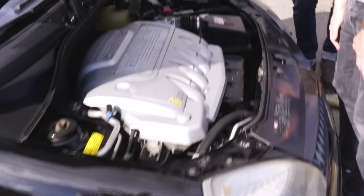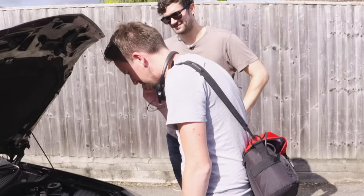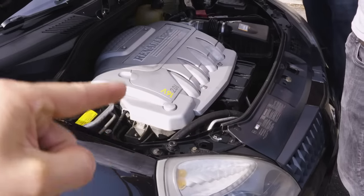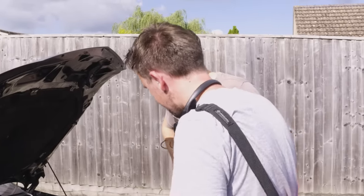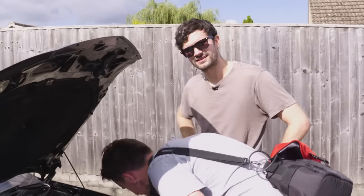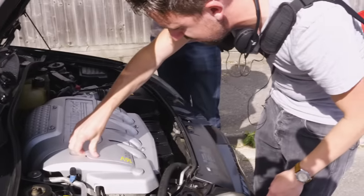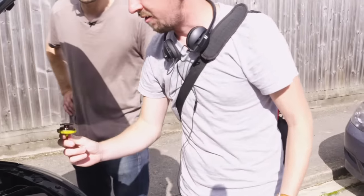Would you mind checking the oil filler cap? Everyone is waiting. I can't even see the dipstick. It's somewhere else, isn't it? It's not in here. I'm pointing at it. Oh, there's the dipstick. The filler cap is... Can I pull that? Just tug it.